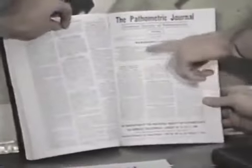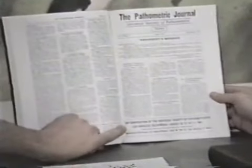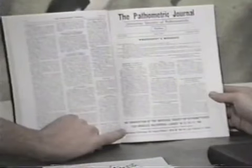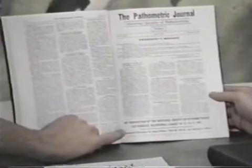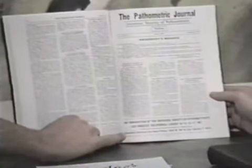So this gives you an idea that this is June 47. Here's an ad for the 1947 convention of the Universal Society of Pathometrists, LA, California, August 14th through 17th, 1947. Convention chairman, Dr.